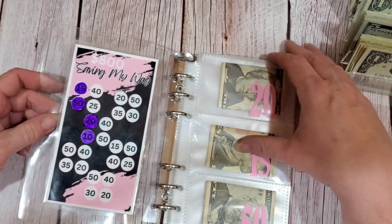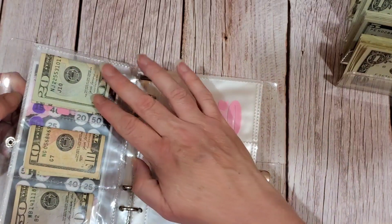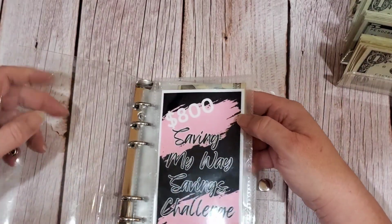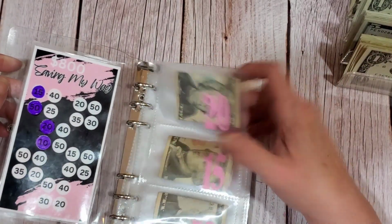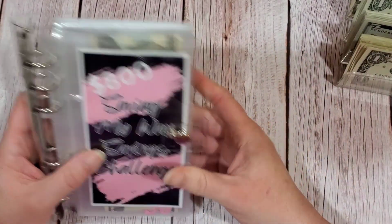What's really cool about this is when you have the presidents facing up like this, you can see that they're not up over here. I can stuff another 20, 15, and 50 and save double the amount during the same time. So you don't have to do it just single. You can put it on this side too. So that's it for that.